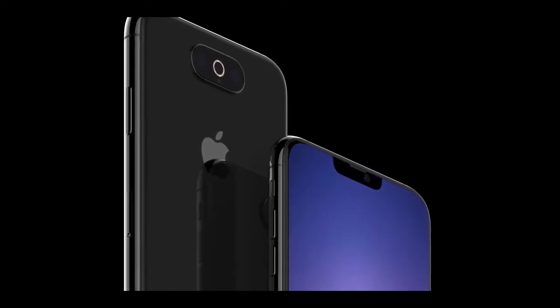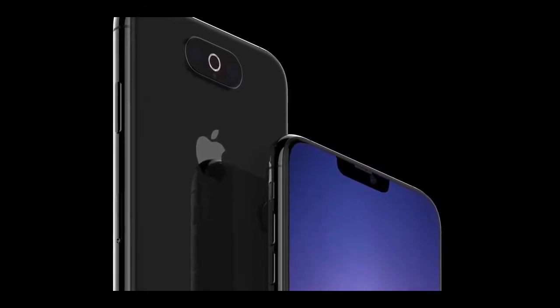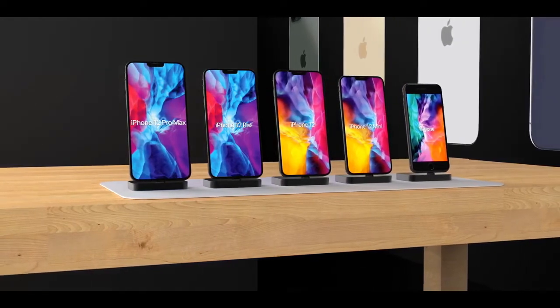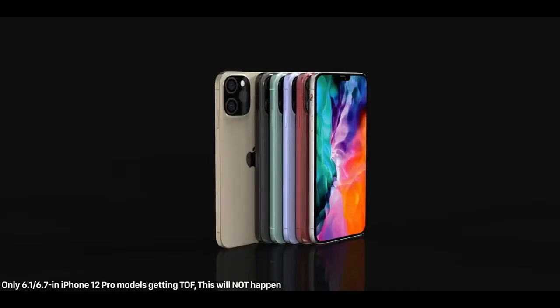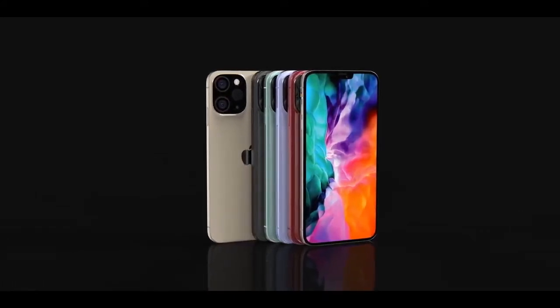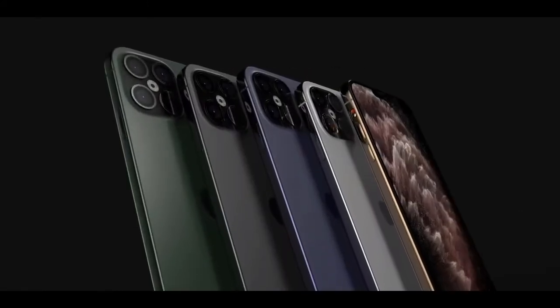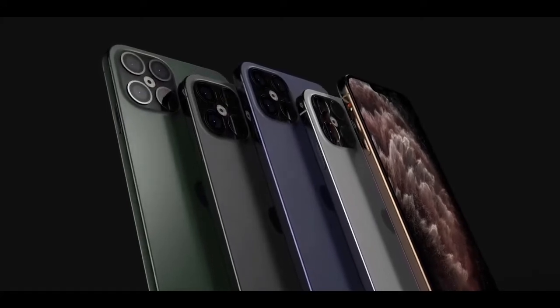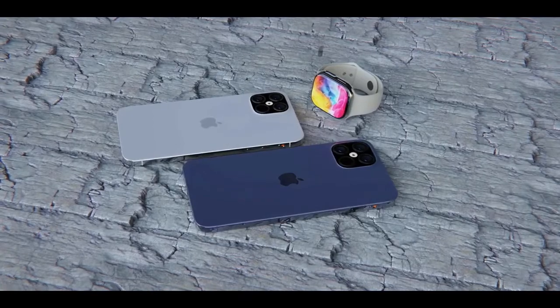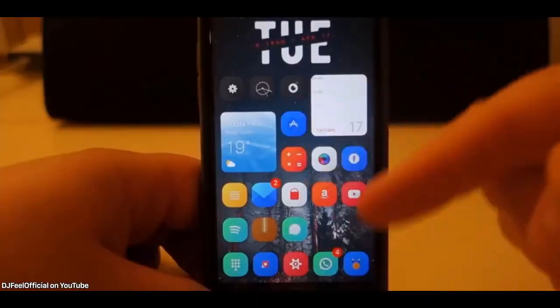As earlier predicted, only the high-end 6.1 and 6.7 inch 12 Pros will have the additional LiDAR sensor and 3 cameras. The 2 lower-end models will not have 3 cameras and a LiDAR sensor, only dual lenses. I personally wouldn't even be surprised if Apple kept a rounded design on the lower-end 5.4 and 6.1 inch iPhones and introduced that steely boxy look for the 6.1 and 6.7 inches.